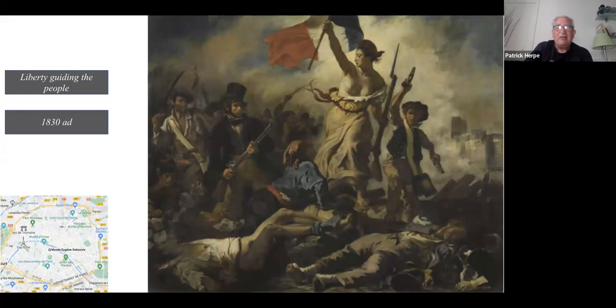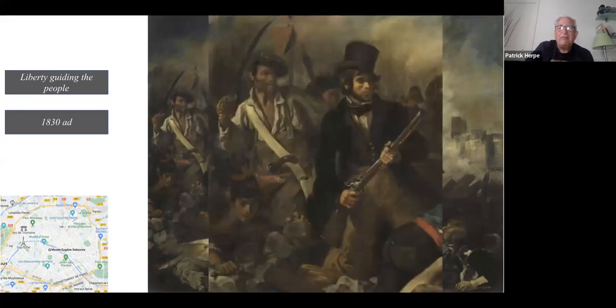And if you look on the left side, you see here, there are 2 men fighting together for liberty. One has got a top hat, a tie, a short gun. He's a rich person. He's a bourgeois. The other one behind has got an open shirt, a cap, a sword. He's working class, meaning that this revolution is not like the one before, the left versus the right, but this is all the French, different generations, doesn't matter rich or poor, fighting together for liberty against the king.